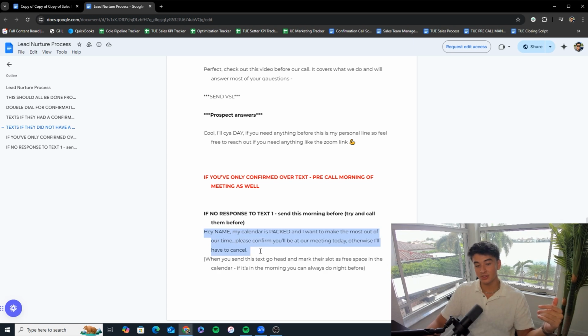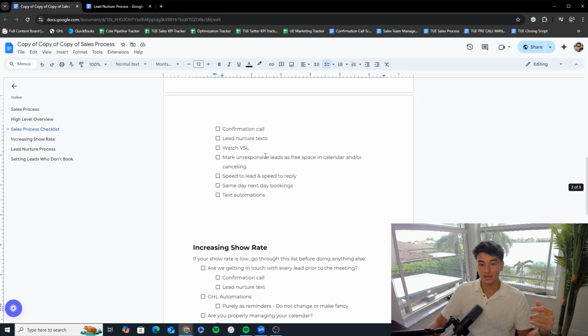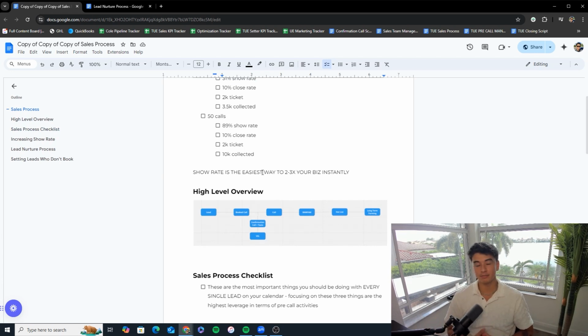And so if they don't answer this, that's when I would go back to what we were talking about earlier and mark that unresponsive lead as free space in your calendar. So if you're literally just doing all this, your show rate should be 80% plus. We've seen it in all niches that we've worked with.